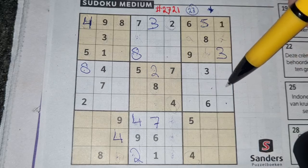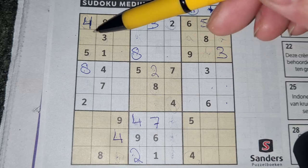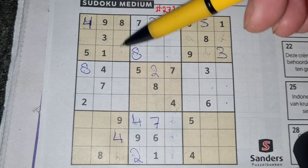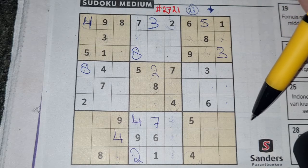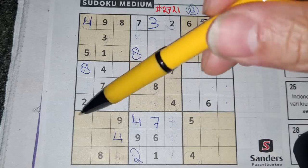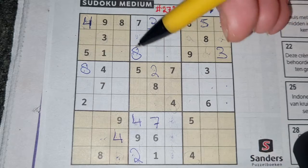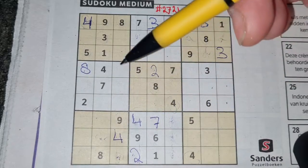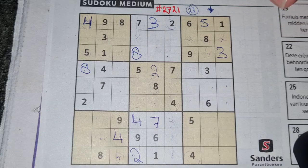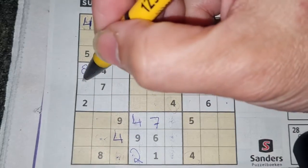How about 4, 7, 2? 2, 6, 7. Alright. 5, 5. 2, 2. 5, 5. Alright, we have a 9 in the third column, 9 in the second column. So in the first column, the only place for the 9 should be there.